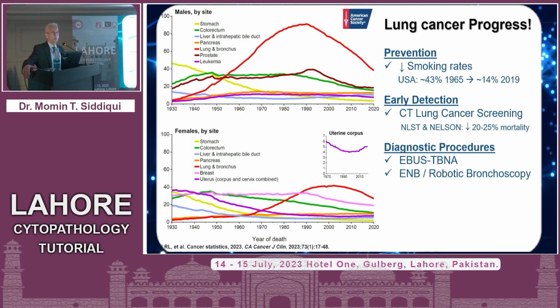So we have made progress. That is really good news for lung cancer patients. Prevention has come into play, mainly because of a decrease in smoking, at least in the US. Take a look at the graph over here, starting from the 1930s. Take a look at the red line for lung and bronchus based cancers. In the 1980s and 90s, we really peaked quite high up there. But now we are seeing a downward trend over here, mainly because of the decrease in the smoking rate.